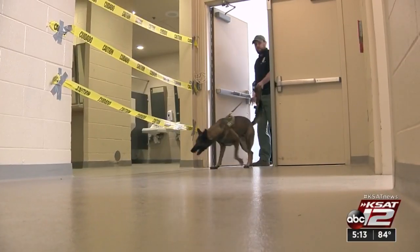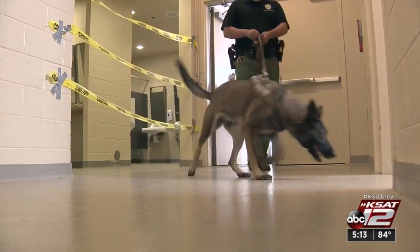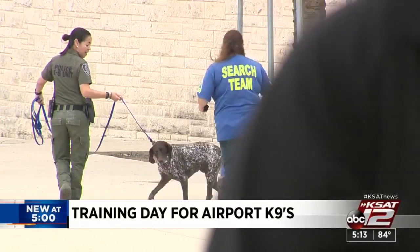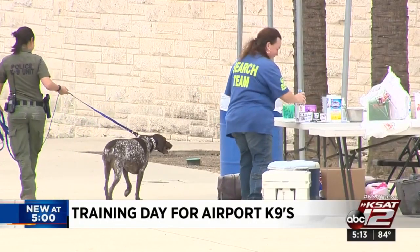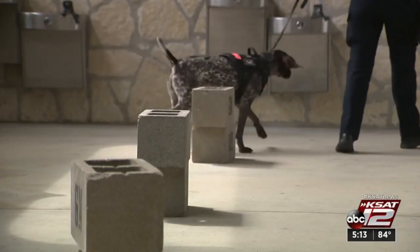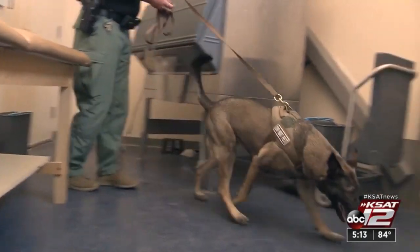So we're doing a large venue training event. We've got about 30 to 40 teams, anywhere from South Central and South Texas, that are coming out here. There's a big gap between training and operational. We train constantly so that these dogs are proficient in their job. There's a variety of different types of expertise levels, and every dog is different.